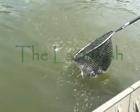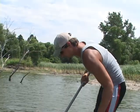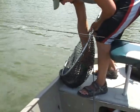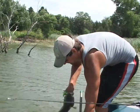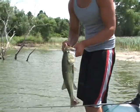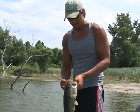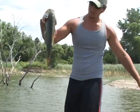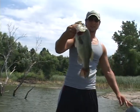Big bass. Big bass. Yeah. Oh man, there's a football. All right. There's a football. On a rattle trap. And using that, he wasn't hooked very good. Afraid I was gonna lose him. Yeah, nice bass.